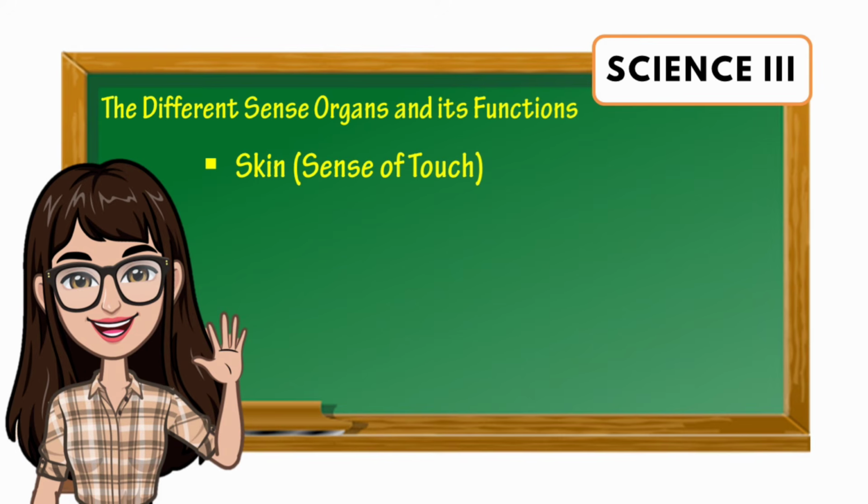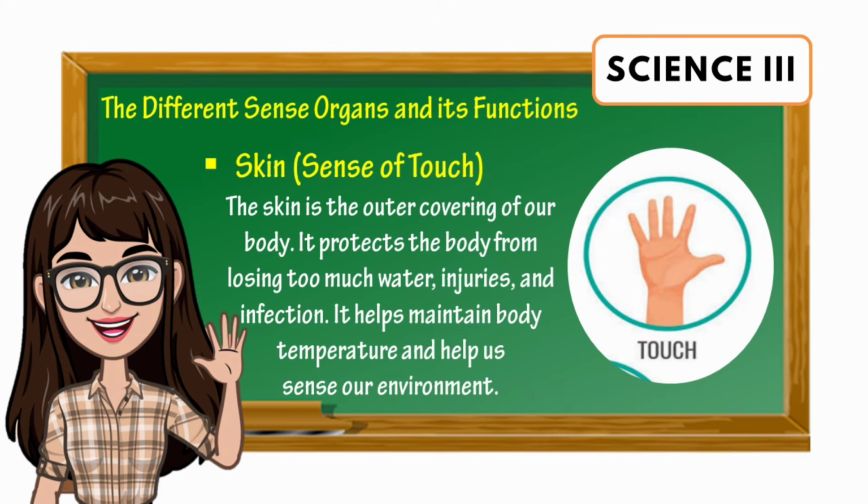Skin, or the sense of touch. The skin is the outer covering of our body. It protects the body from losing too much water, injuries, and infection. It helps maintain body temperature and helps us sense our environment.